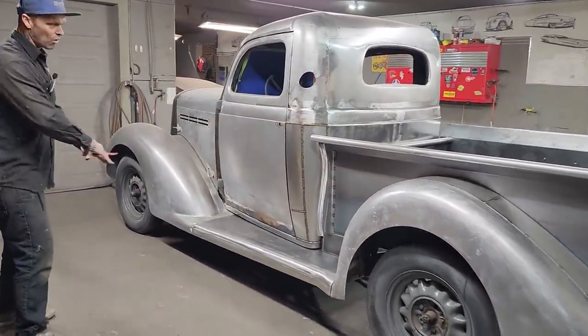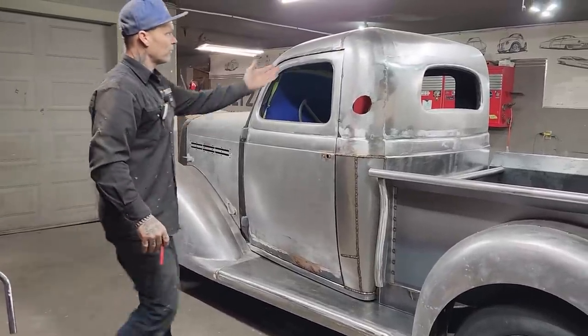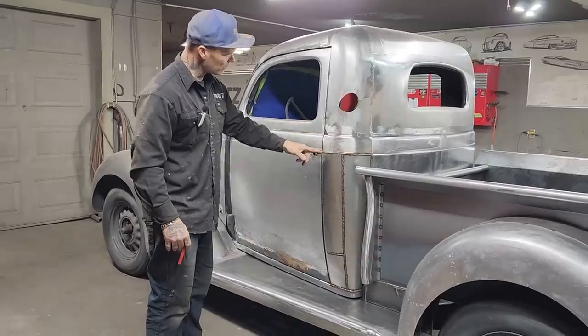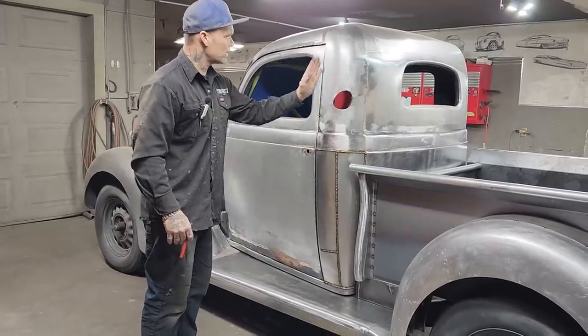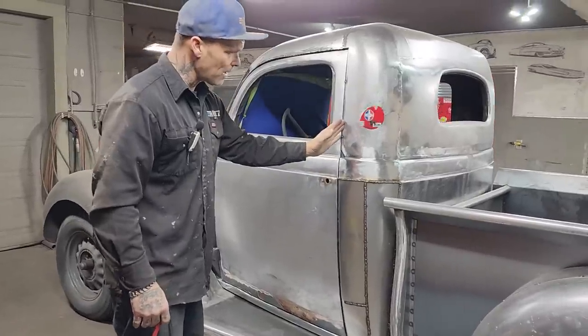This is what it looked like. It's all on its own now. I have work left to do. I have this left to do from here. This here, I got to make a door gap, and I got to connect this piece to the inside of the post. I got to do that yet.